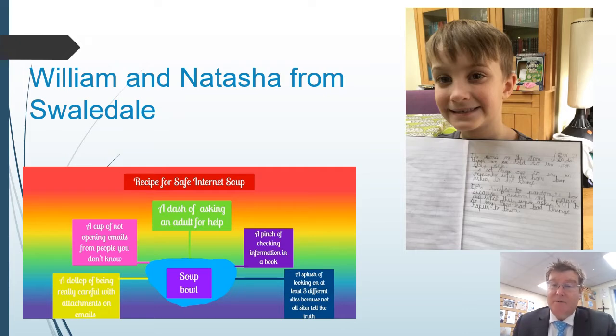And William's writing was all about a story that he'd read. And he's done it really well. The writing might be a little bit small for you to read, but trust me, William has spent a great deal of time on writing it so carefully. His handwriting is beautiful, and I know the content is excellent, so well done, William.